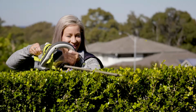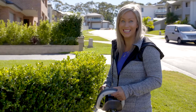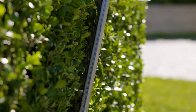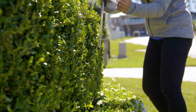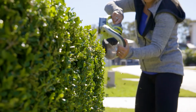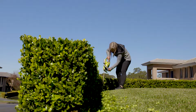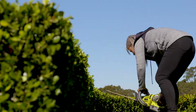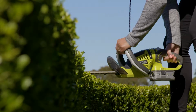One of the most important things about the hedge, and personally my favourite, is getting the shape right and then keeping it maintained. A small and regular prune means you can follow the existing line of the hedge to keep the shape straight. The lower sections of the hedge will tend to get less sunlight than the top, and this can cause thinner leaf coverage on the lower sections. By cutting the bottom of the hedge just that little bit wider than the top, it assists the lower branches to get enough sun to stay leafy.